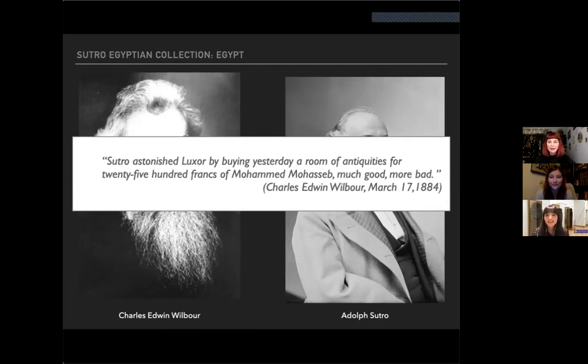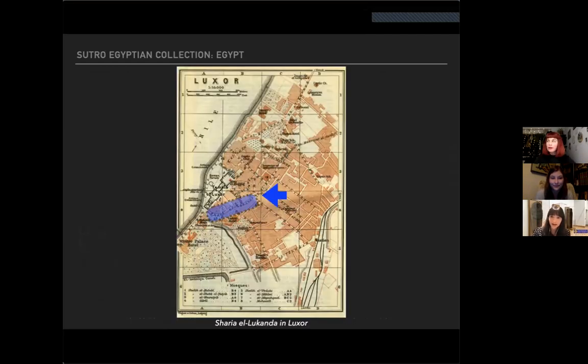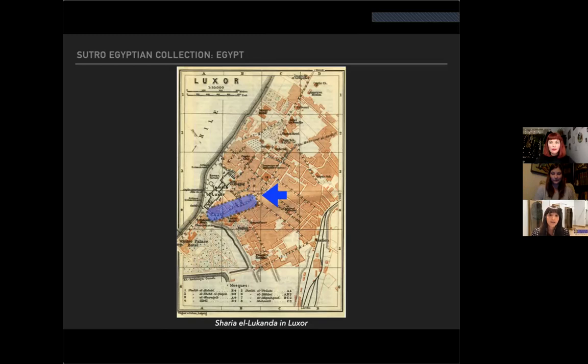Unfortunately, we don't have any photographs of Mohammed Mahasib, but we know that he was a prominent antiquities dealer in Luxor from 1843 to about 1928. He was a veteran dealer in antiquities who was known to and esteemed by Egyptologists. And if you see here in blue, this is where his shop was located in Sharia El Lukanda in Luxor, where all of the main antiquity shops were located.